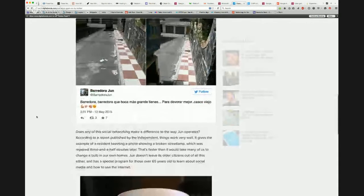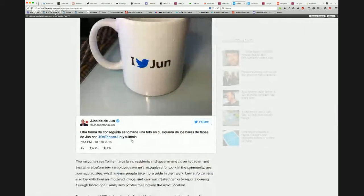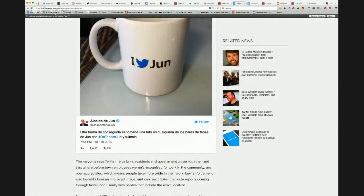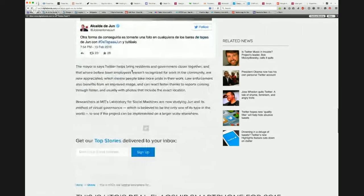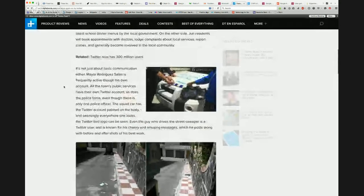He's a local legend in the town apparently for doing things like that, and they've got things like the alcalde, who's the mayor of the town. He's saying that another form of following is to take a photo in any of the tapas bars in the town and tweet them. So the mayor says that it helps bring residents and governments closer together, and where before town employees weren't recognized for their work in the community, they're now appreciated. People get more pride out of their work. Law enforcement also benefits from an improved image and can react faster thanks to reporting coming through faster, and usually with photos taken that include the exact location. Having said that, it's 3,500 people. It's not exactly a crime nest or den. Apparently, there's only one policeman in the town.